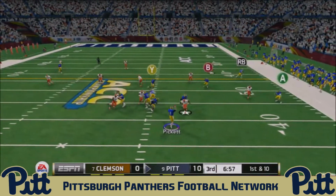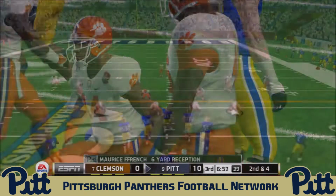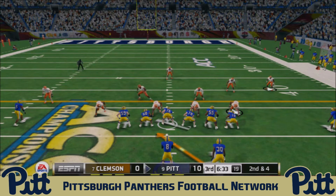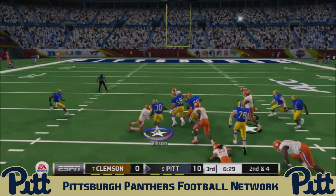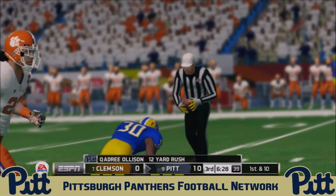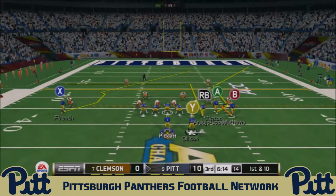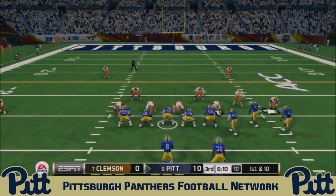5 wide set now for Pickett on first down. Looks underneath, nearly intercepted. They jumped the route, but were unable to haul it in. It gets through to French, and he turns that into a nice 6-yard gain. 2nd and 4 now. It's Olesen up the middle. Great run there. He sheds a tackler, fights through another one. Big run of 12 yards for Quadri Olesen as he's up to 90 yards on the day very early here in the third quarter. A great performance from the redshirt senior from Niagara Falls.